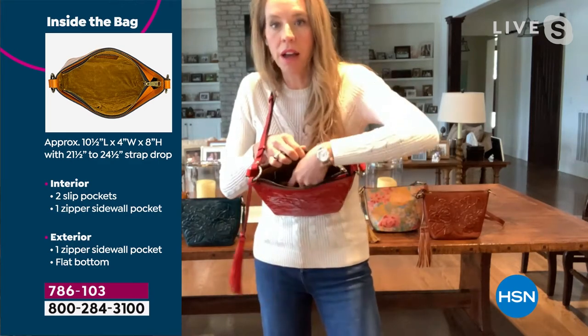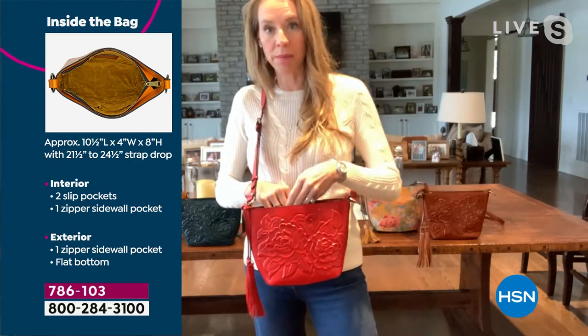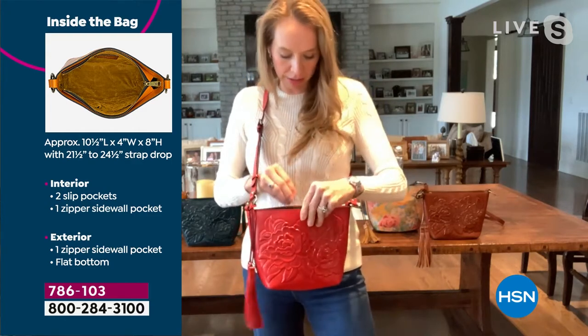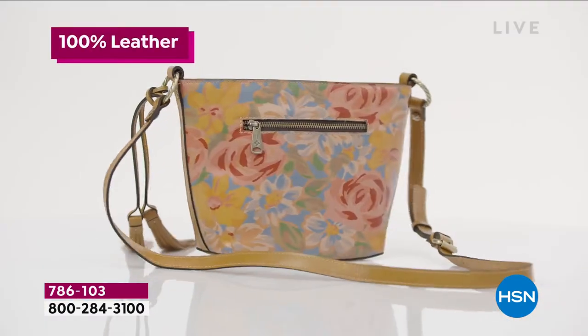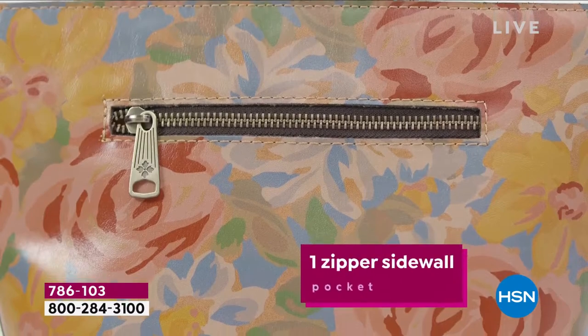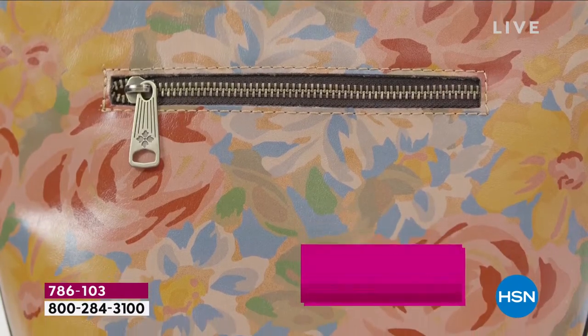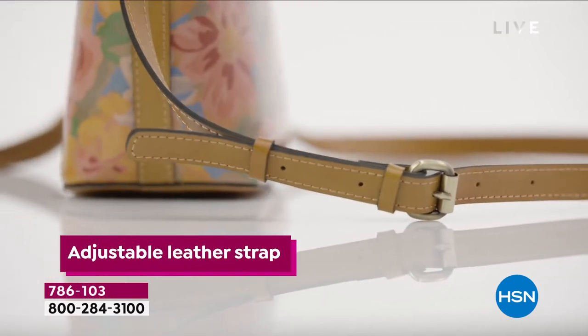You've got two elastic pockets, and then you've got the zip pocket on the back, so if you do need to keep something away from everything else, sunglasses, pens, lipsticks, all that. It's just a great size, so easily you can put exactly what you need and go. And you've got the zipper on the top, so it's secure. You can see the gusset on the bottom is 4 inches, so it's got a nice width there, and it's not like you can't have a lot in there.